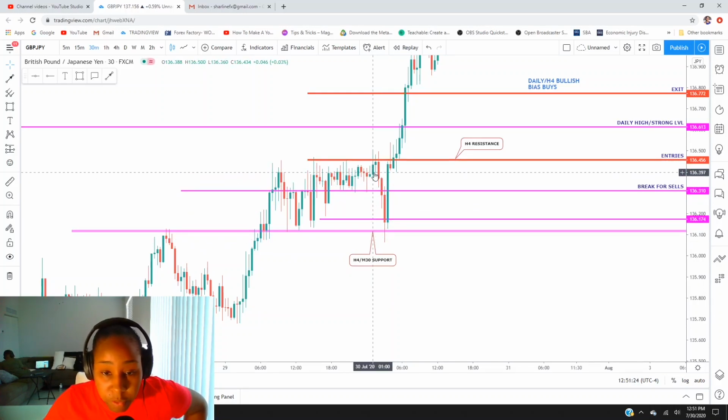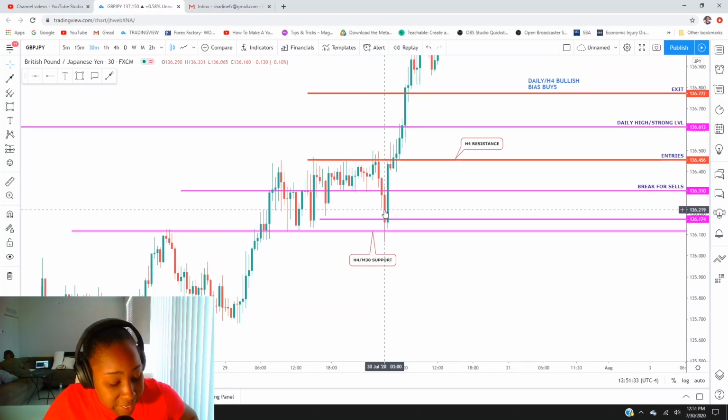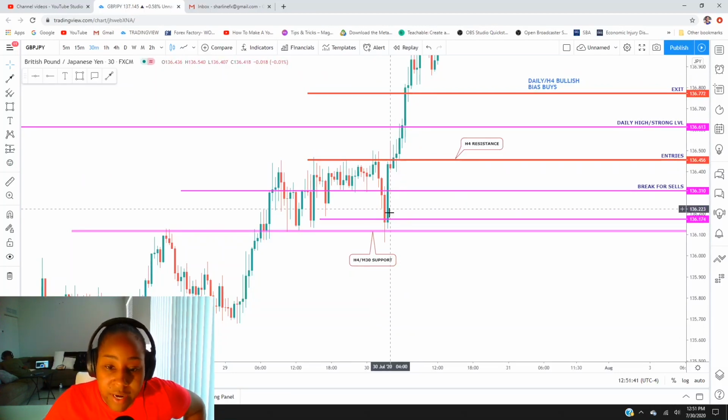I'm assuming a bunch of people got in for sells here if they were up during London session when this happened. This happened at 3 o'clock in the morning, so it was right at London open that this push happened. It faked out, came down, wicked out at this support level that it was holding, and then it continued all the way back up and just continued pushing up. When I got in this trade, this move had already happened.